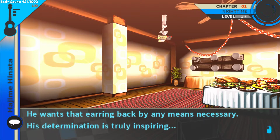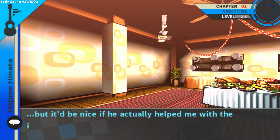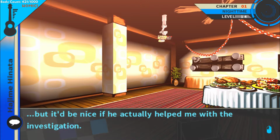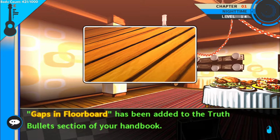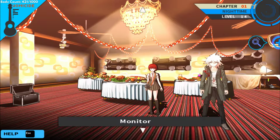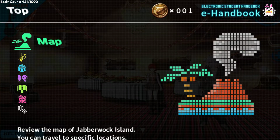He wants that earring back by any means necessary. His determination is truly inspiring. But it'd be nice if he actually helped me with the investigation. Truth bullet obtained, and gaps in the floorboard has been added to the truth bullet section of your handbook. Wait, okay, let's take a look at this handbook.